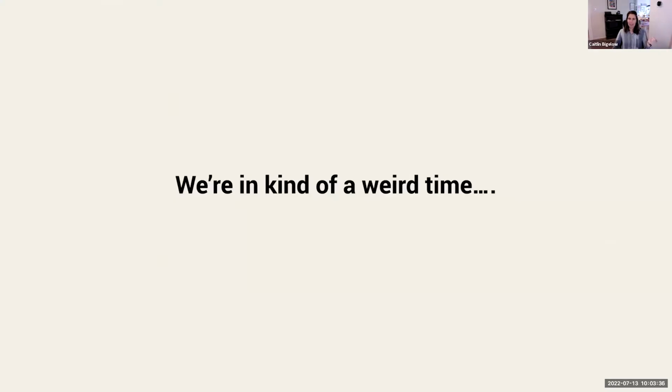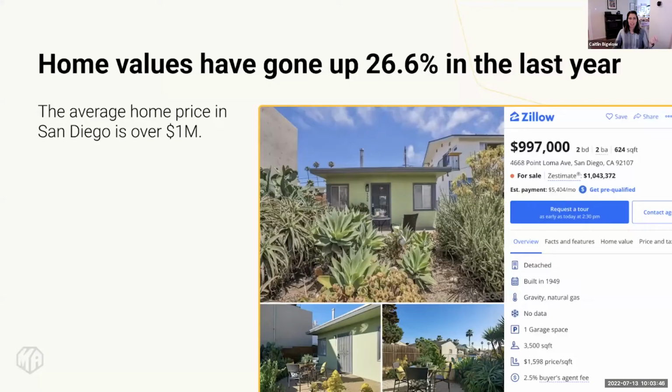So we're in kind of a weird time right now. Does anyone else kind of feel that way? We're starting to come out of COVID, or there are indications that we're moving into a recession. Home values have gone up 26.6% in the last year, which is mind blowing, right? Look at this Zillow listing. This is a 2-bed, 2-bath, 624 square feet. So both of those bedrooms are actually closets, and it's selling for $1 million in San Diego. This is the size of a modest ADU. That just blows my mind.